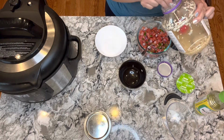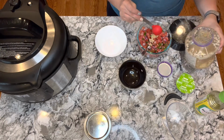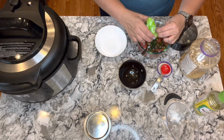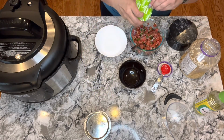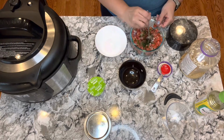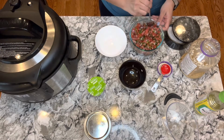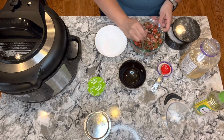Again, this is to taste. I don't have any measurements for this. I'm just mixing what I know normally tastes good together, right? Add some garlic, and then I'm gonna add some cilantro. I feel like it needs more cilantro. And then I'm just gonna add some salt, and that's it. And this smells so good. I know this is gonna be great on the barbacoa.